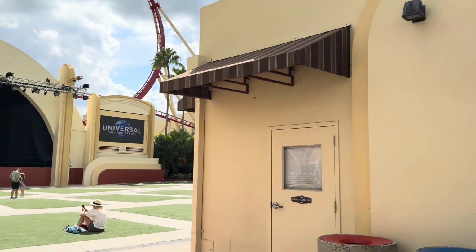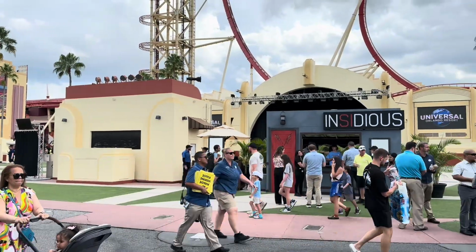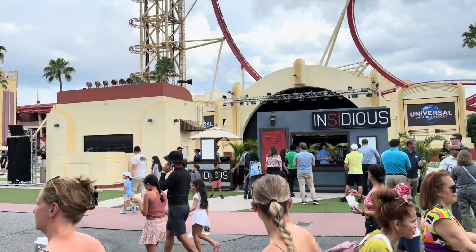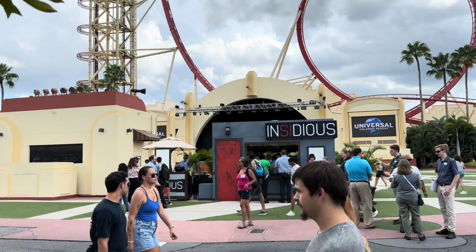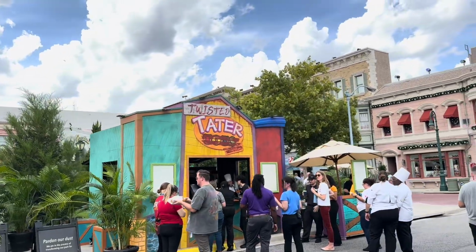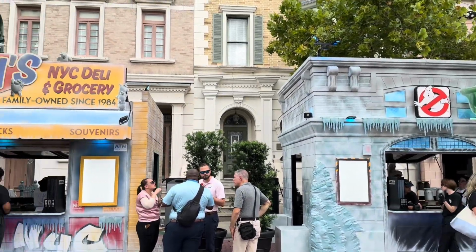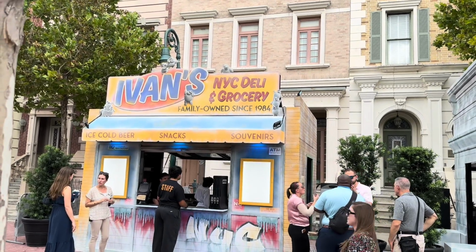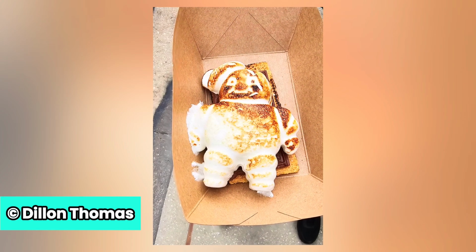By the way, let's go ahead and see what's happening over here, which is the Insidious booth, where it has so many team members. Just across the street, there is the Insidious booth, which are actually testing with the food. Unfortunately, we cannot get the food today, but we will definitely be trying this food booth next week. There's also 2 food booths. One is called Twilight Tavern and another is Twisted Tater Tots. Inside New York, there are 2 Ghostbusters food booths. There is one food booth and then there's another Ghostbusters food booth, this time being themed to Ivan's New York Deli and Grocery. Honestly, besides the haunted houses and scare zones, the food at Halloween Horror Nights is absolutely incredible. Food around the food booths looks pretty good, so I can't wait to try it this Thursday.